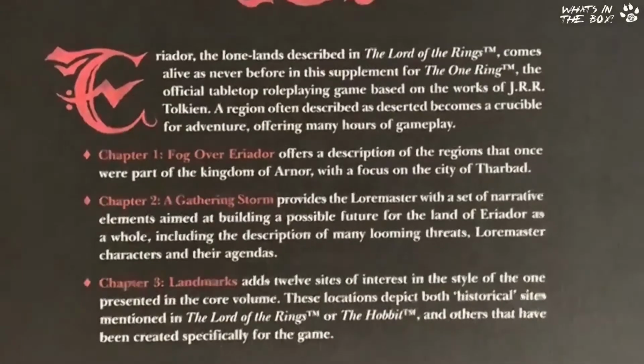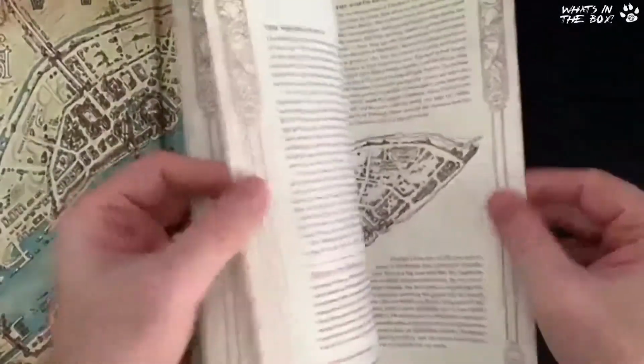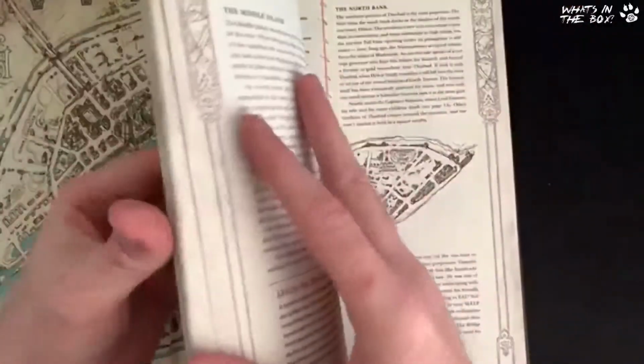Ooh, okay, there's my doorbell kicking off. Right, so let's zoom out. I mean, again, great artwork. We've already seen this. The paper is thick as well. This isn't thin paper as such. It's lovely. It's not coated, but it is lovely.